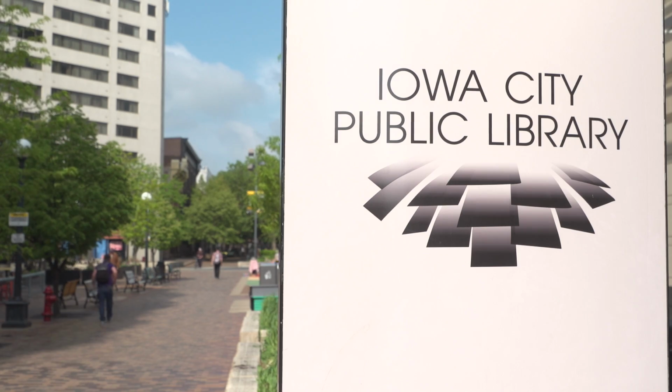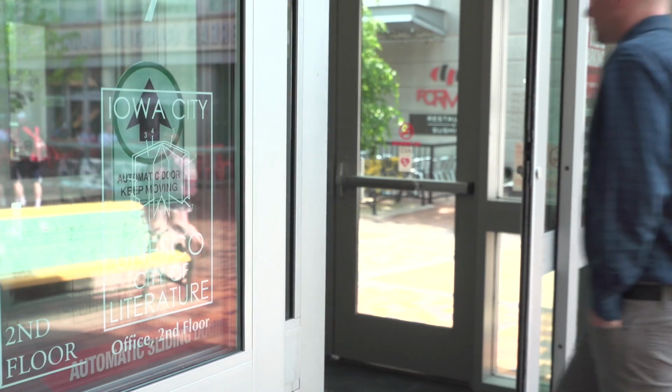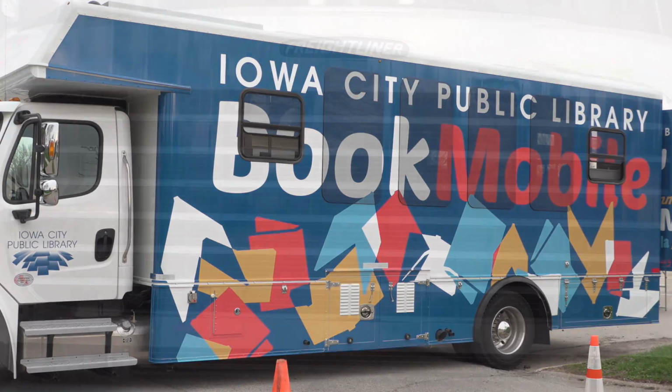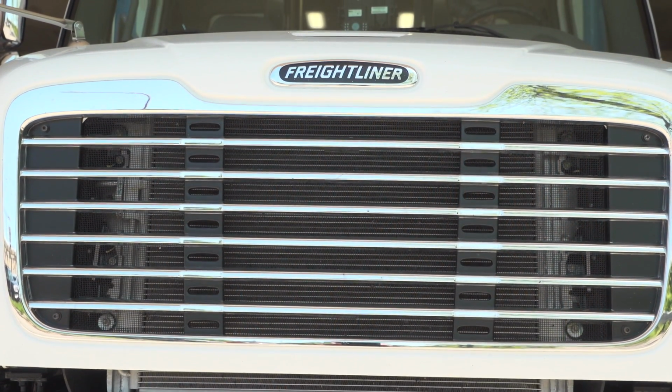The library has been looking at ways to expand, but adding another branch would be costly and would mean picking just one side of town. Instead, careful thought and consideration led to a different idea, a bookmobile. It could go everywhere. It could go throughout the community. And in our community, we didn't have to choose north, south, east, west. The bookmobile could go everywhere.